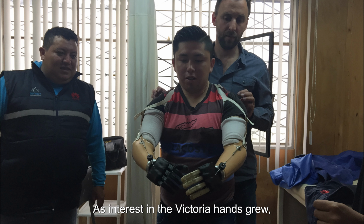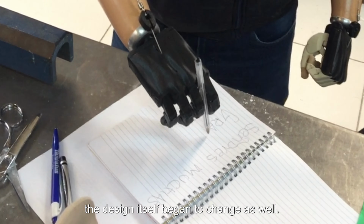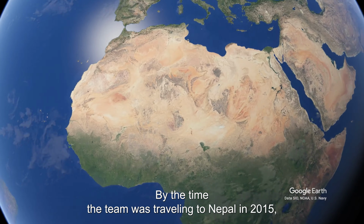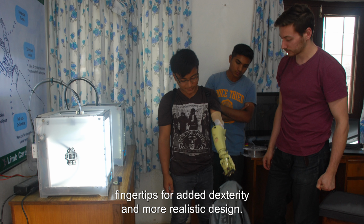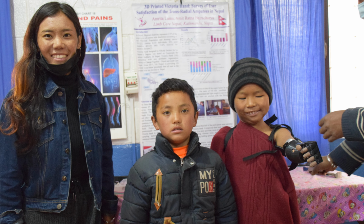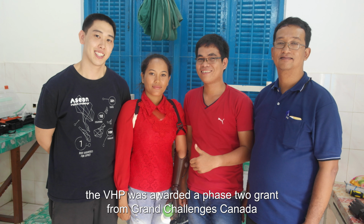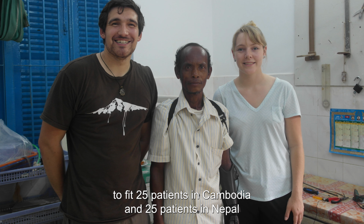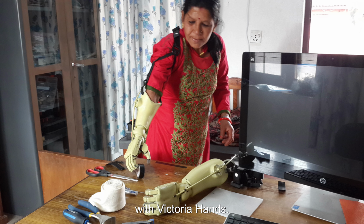As interest in the Victoria hands grew, the design itself began to change as well. By the time the team was traveling to Nepal in 2015, the Victoria hand had evolved to support silicone fingertips for added dexterity and more realistic design. In April 2015, VHP was awarded a Phase 2 grant from Grand Challenges Canada to fit 25 patients in Cambodia and 25 patients in Nepal with Victoria hands.